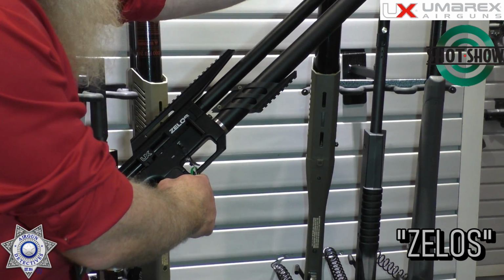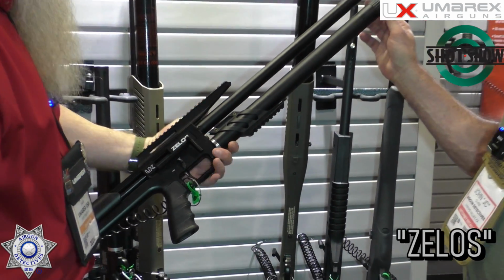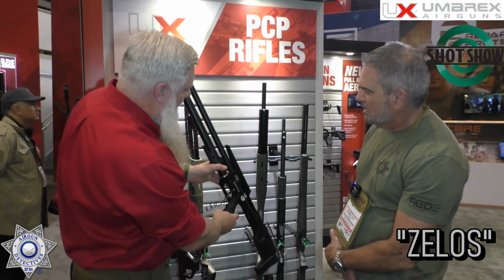It's threaded up here as well, so you can put your suppressor on there. It's got your half by 20 there. And then what's the fill level on this one? This goes to 3625.